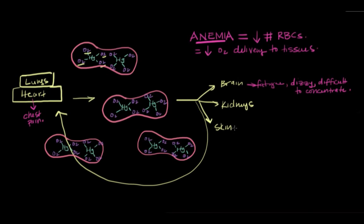And another thing that happens is when there aren't enough red blood cells, the skin starts to appear pale. That's called pallor. Okay, when the skin kind of loses its color, that's called pallor. So I made a big deal to say that oxygen is really important for the functioning and the survival of all the tissues in the body. So you better believe that the body recognizes immediately when there isn't enough oxygen being delivered to the tissues, and it does its absolute best to fix that problem. Okay, and it does that in a bunch of different ways.